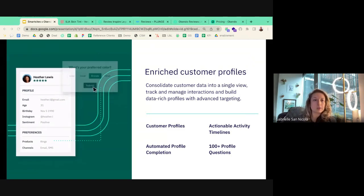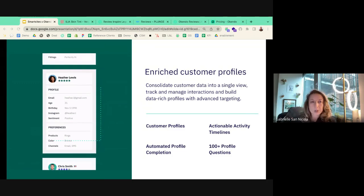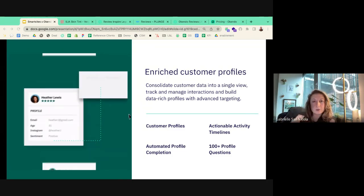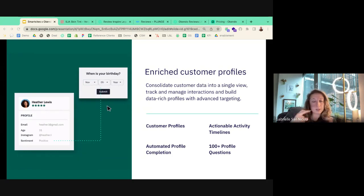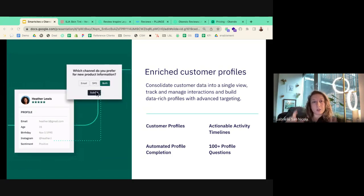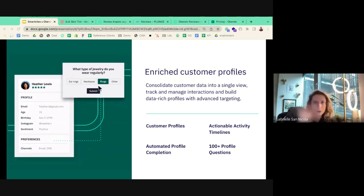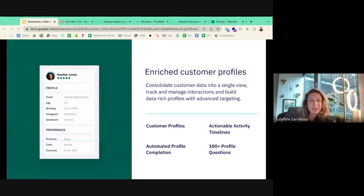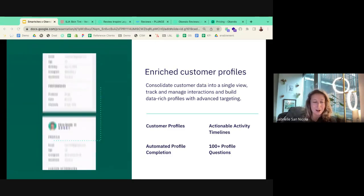So we know Heather likes bronze jewelry. We're going to figure out, does she like rings or earrings better? And then based on those pieces of information, you can put her in the right flows. All of the information that comes from Okendo Connect is ported into Klaviyo, into your customer data profile. So if she likes bronze, put her in the bronze flow.